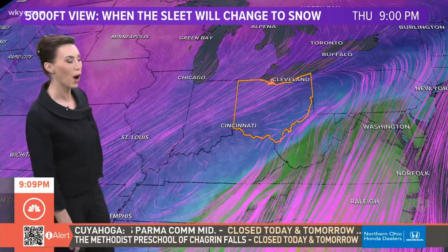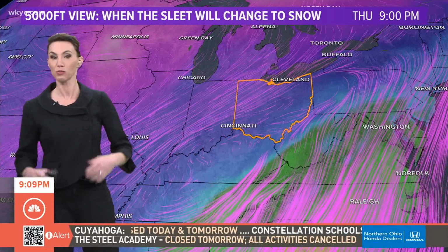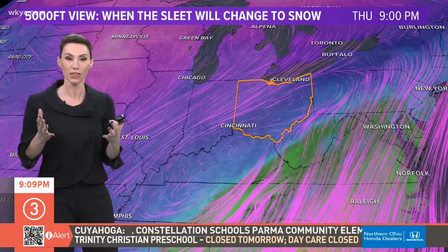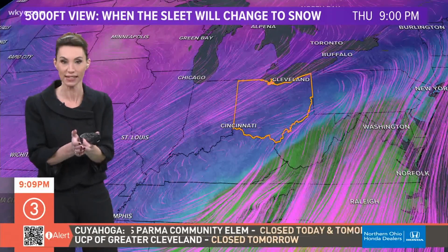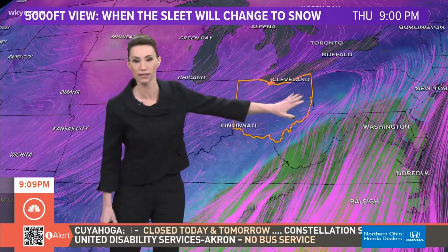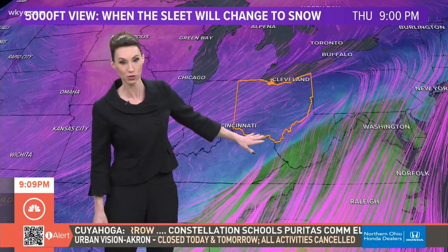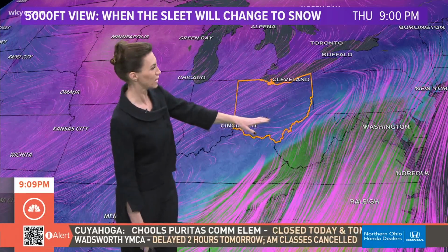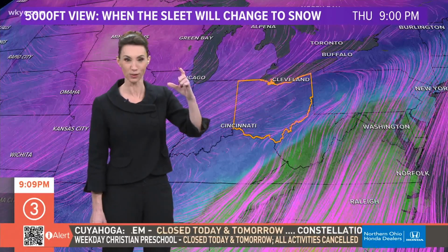We have been watching the 5,000-foot wind regime, and that is because this is an elevated warm layer that has been the culprit for changing over and giving us this sleet. And the sleet has been very stagnant across southern and central Ohio. As a matter of fact, southern Ohio, parts of it, in an ice storm warning. Columbus got drilled with freezing rain today, and if you go on the ODOT cams, a lot of the ODOT cams have icicles on the camera.